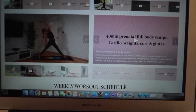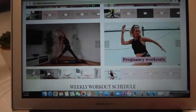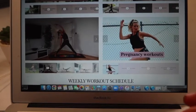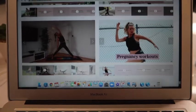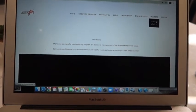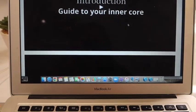full body, and then the fun thing that I'm adding next month is going to be another stretch one, a foam roller, and I've also filmed, like I said on this one, a full body toning one, which is going to be up soon. And then this is my level 2 postpartum program, where we have all different workouts.